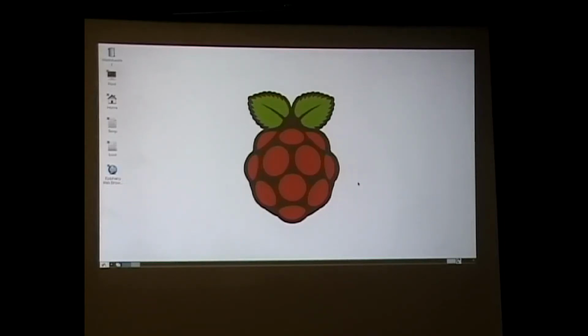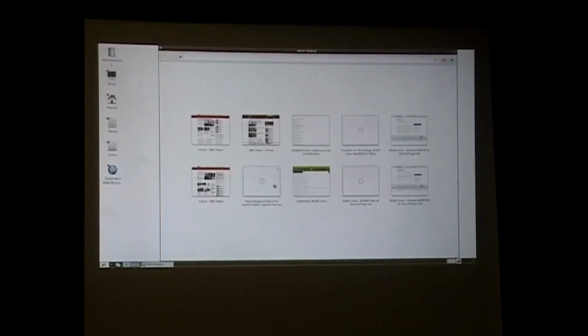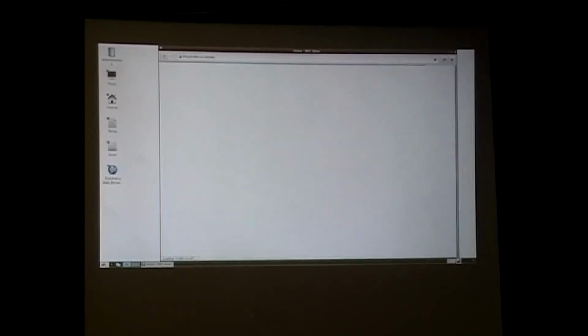I don't know whether anyone remembers booting the Raspberry Pi 1. It was very slow and quite sluggish. So as far as running Linux on the Raspberry Pi, it's a considerable improvement. It's miles faster. It's quite nice. But as I say, it's still fairly slow. So you can see, we load up the BBC homepage.